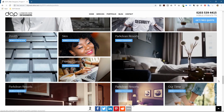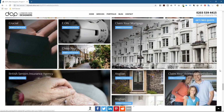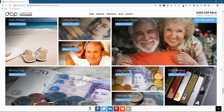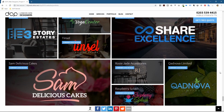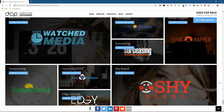If you've worked on lots of projects, it doesn't even matter if you've only worked on 5 projects. Start building a portfolio. You don't need to show it straight away, but at least prepare and start building that portfolio so that when you get to maybe 10 projects, you can actually launch that portfolio and showcase all the different jobs that you've done for your clients.